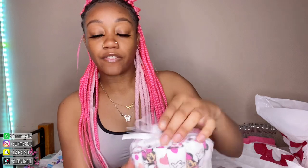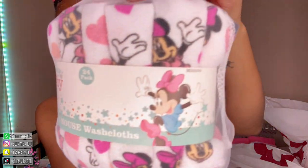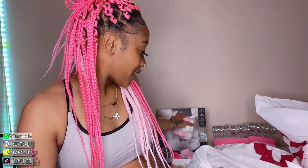Got some Minnie Mouse washcloths. And these were $5.99. Okay, y'all, let me tell y'all. So I've really been trying to go for the whole pink aesthetic, but I know I'm gonna get other colors from everybody else, and I'm also gonna pick other colors for myself. But y'all, I've been looking for Hello Kitty everywhere, and I seem to keep coming home with Minnie Mouse. So I guess it's a Minnie Mouse type of party, because I just keep bringing Minnie Mouse home.